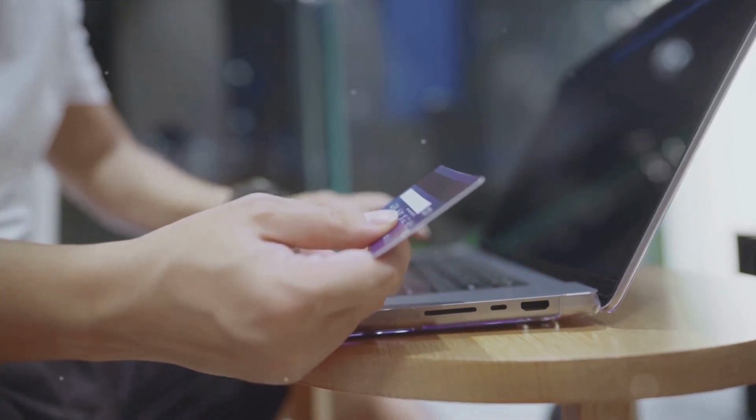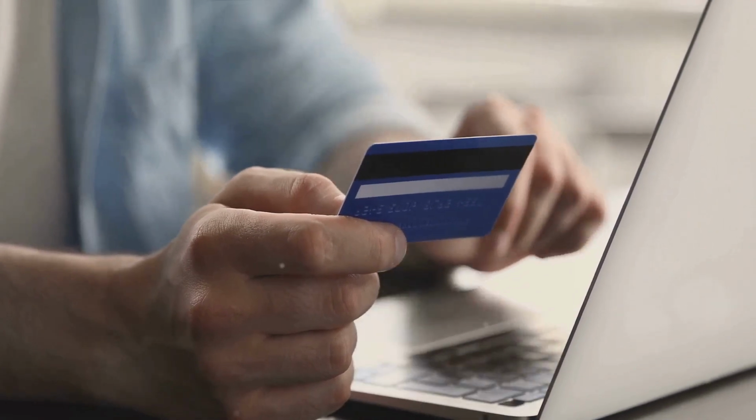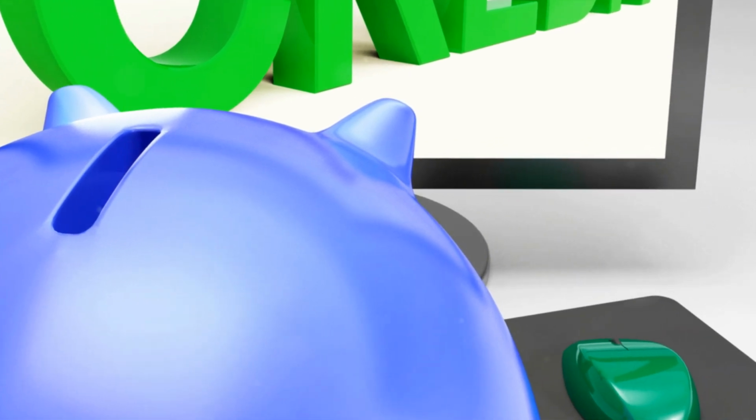Well, a good place to start is using credit cards responsibly. Now, I know what you're thinking, but credit cards got me into this mess in the first place. And yes, misusing credit cards can lead to debt, but when used correctly, they can also be a powerful tool to build your credit. The key here is to use your card for small, manageable purchases and pay off the balance in full every month. This shows lenders that you're capable of using credit wisely.